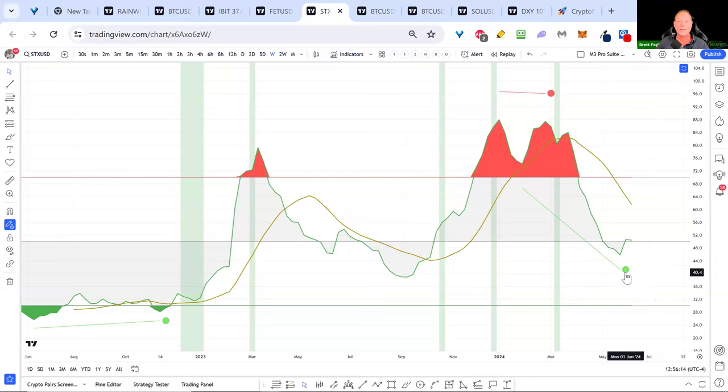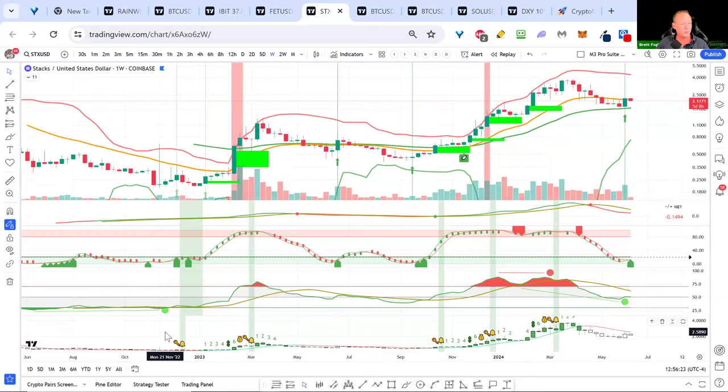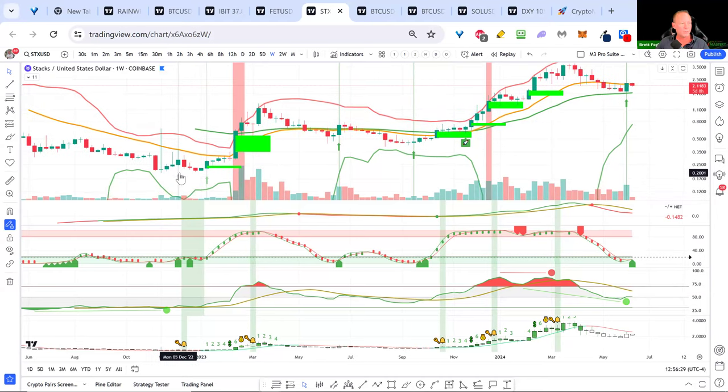We are getting bullish divergence and a bullish circle. The last time we had that on the weekly time frame on Stacks was back here, November of 2022. Was that a good time to buy, you guys? Was that a good time to buy all the way back here? It was a great time to buy, and we had double ERIs before pushing higher. So we're getting that again on a weekly time frame.